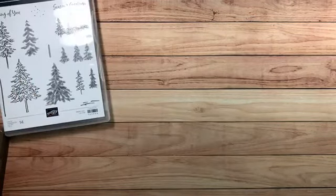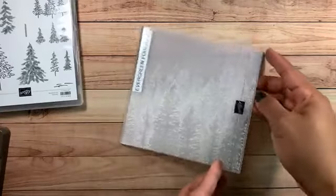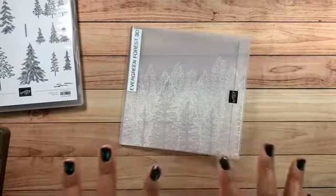Let's see, we're going to use this folder. This folder is the Evergreen Forest 3D folder, and it actually is carrying over. I love this folder too, so you guys can create some really cute stuff without worrying about not having the dies, okay?